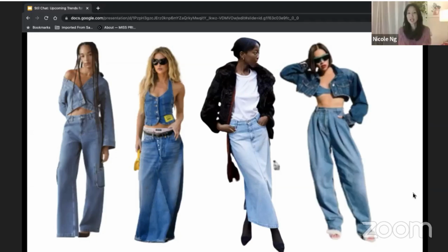And it also adds an interest to the whole look, you know. Yeah, definitely. And you can always start small.